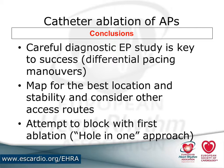So my conclusion is careful diagnostic EP study. That's the time well invested. Try to be very systematic in doing it. Try to understand how many connections there are, what their conduction properties are, and then try to pinpoint the site of ablation down as much as you can before you actually go and try to map in the target area. Stability is very important. When you think about stability, consider how you go to that area. If you go transseptal, if you go retrograde, if you go from below femoral, or if you go from superior, it really depends on where you need to ablate. And try to block with the first ablation.